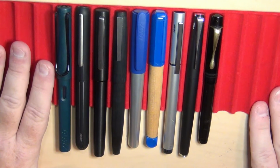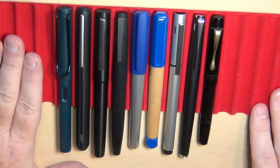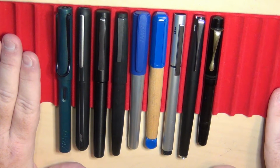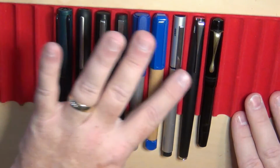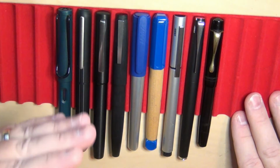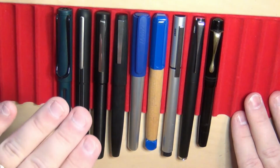But I've got to be honest with you, these are not my favorites. If you have not tried vintage Lamys, and I'm going to leave this one out of the discussion for right now, but if you have not tried vintage Lamys, let's say from the 1960s, to me you're missing out. To me, they're better than all of these sitting here in front of me. I'm not saying anything negative about these. I'm just saying I like the Lamys from the 1960s better.